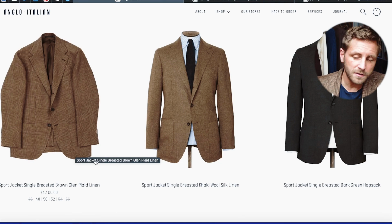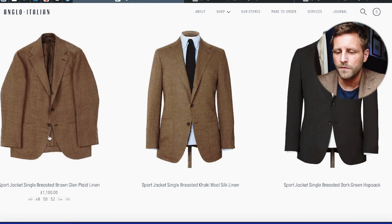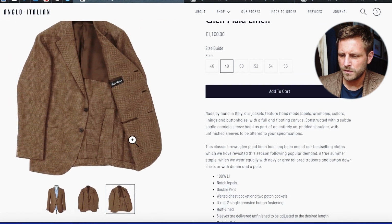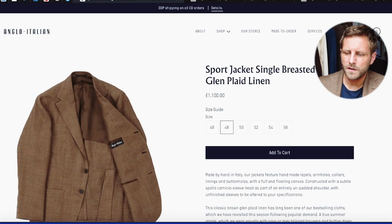Is this similar to the one we're showing off now? Linen. So yeah, say £1,100 they go for new. Let's have a look when you go into the product page. So these are made by hand in Italy, which is, you know, there's some serious work that goes into this. There's some real attention. Spalla camicia sleeves, unpadded shoulder. Lovely.